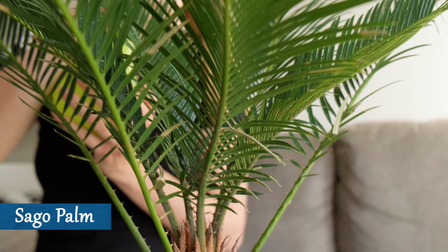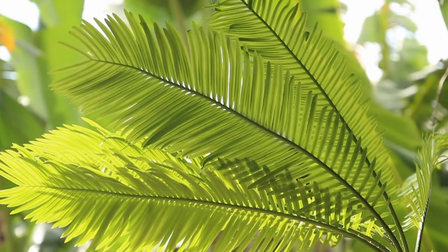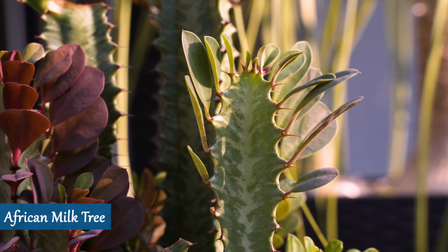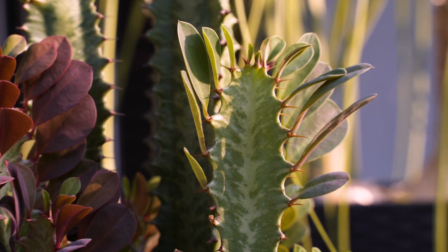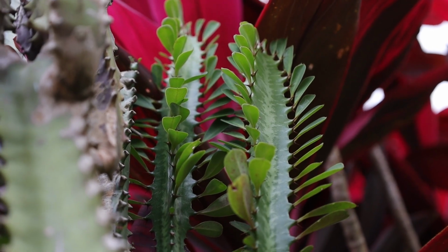Sago palm is slow-growing but packs a visual punch. Though it loves filtered sunlight, keep it away from pets. It's highly toxic. African milk tree isn't a cactus, but with its tall, spiny form, it sure looks like one. This dramatic plant loves bright light and consistent watering.